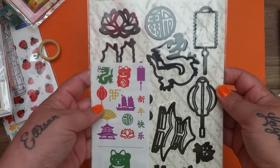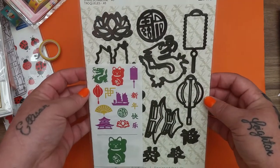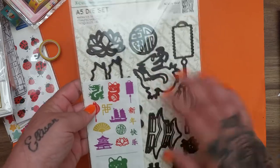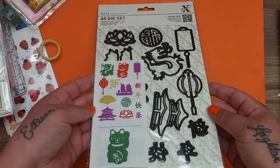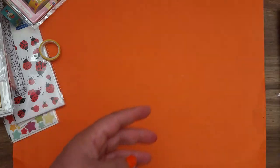I thought these were amazing, and this was £2.99. £2.99, guys, for this. And honestly, they have got so many dies and stamp sets. But I wanted that because I'm going to make an oriental album, so I like that.